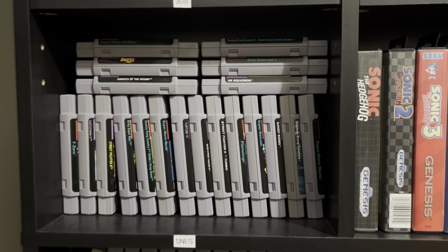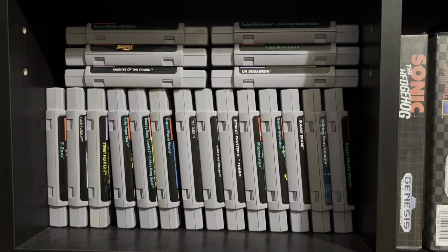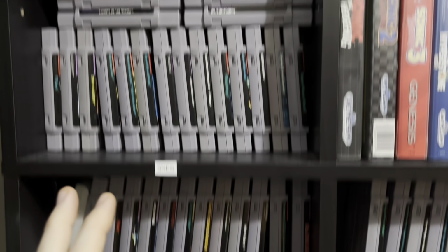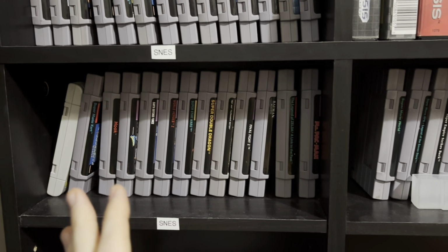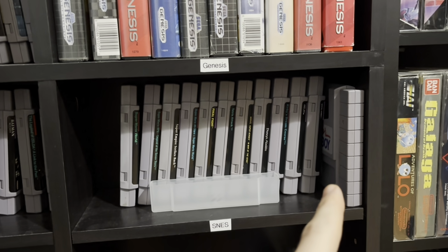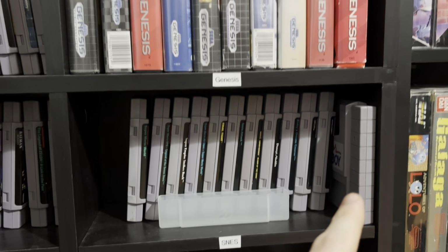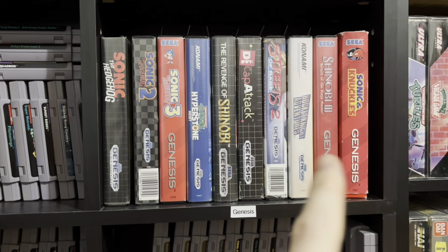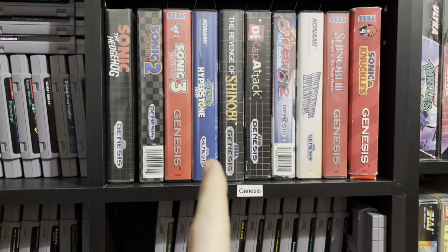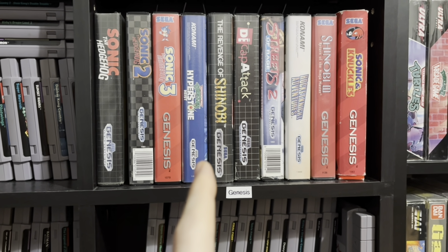Underneath of that, I have a bunch of Super Nintendo games, which I don't play that much anymore, but I really like this shelf. This is like my favorite games on this shelf. These are some other ones that I play once in a while, but not very often. Then here are some more Super Nintendo games. I got the Super Game Boy. Then I also have a few Genesis games that are complete in the box, including, of course, all 3 Sonics. And I also have Turtles Hyperstone Heist, which is kind of rare.